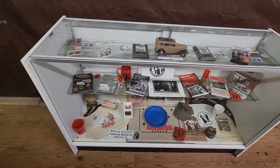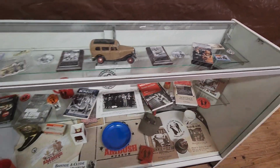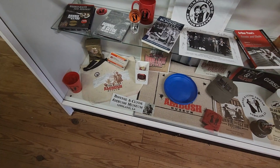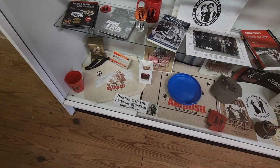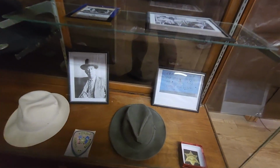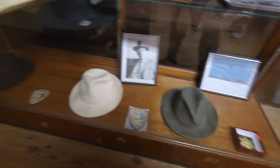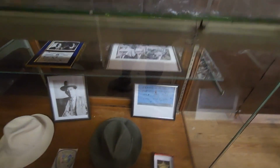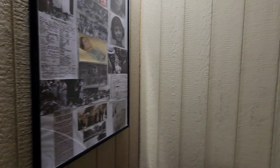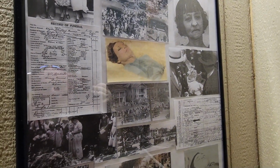Here are some different books, videos, and things like that. Even a toy car that are about Bonnie and Clyde. You can see here, this apparently was the Ambush Museum in Louisiana. Just some other things, different books. Hats. What's the significance about these? I believe it might be some of the hats from some of the law enforcement agencies that were pursuing Bonnie and Clyde. You can kind of see the photo there, and these two hats here in front of us. There's some more photos, different things there. It looks like a photo from the funeral.